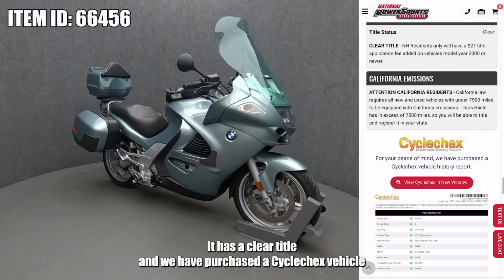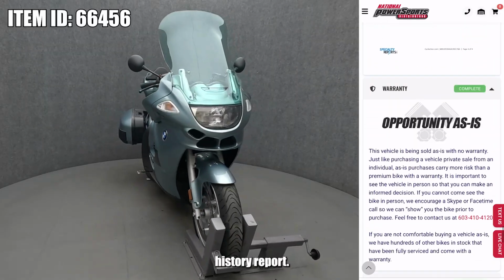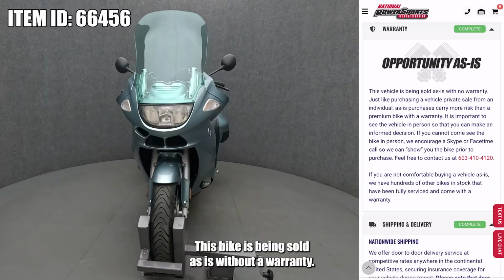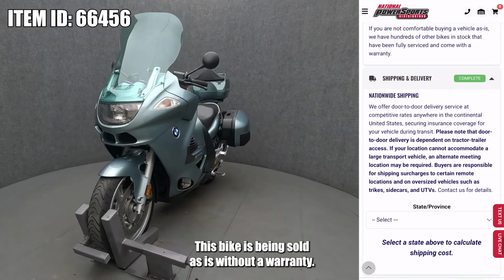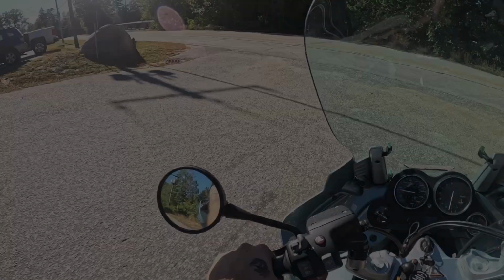It has a clear title, and we have purchased a CycleCheck vehicle history report. This bike is being sold as is without a warranty. We also offer nationwide shipping and financing, and we're always interested in trades.